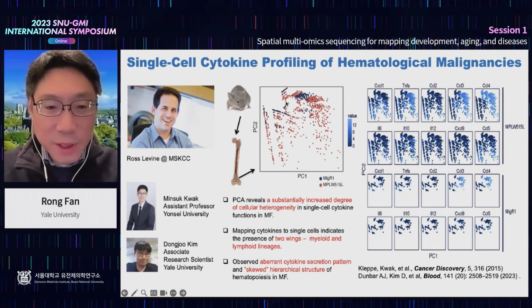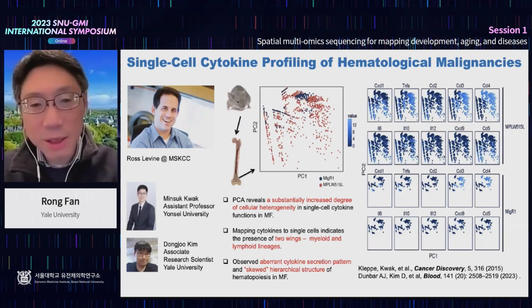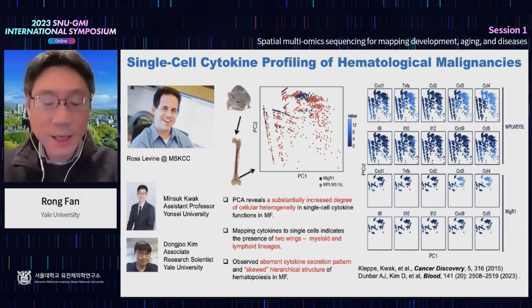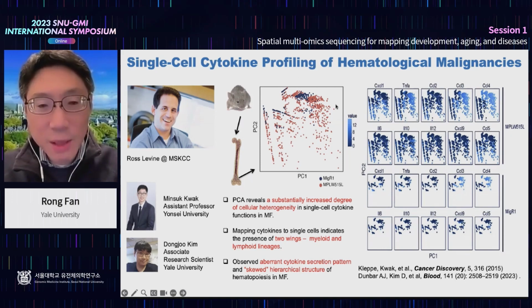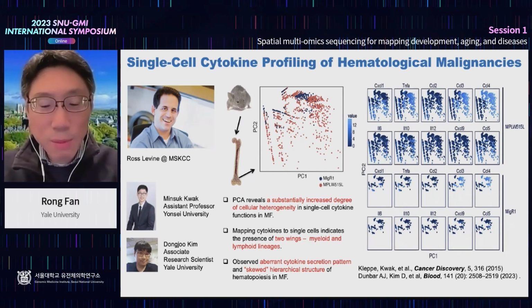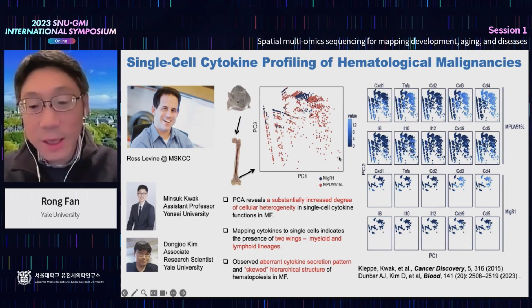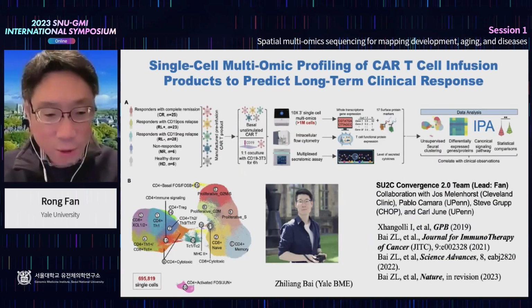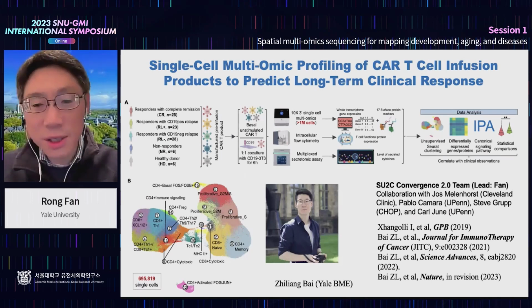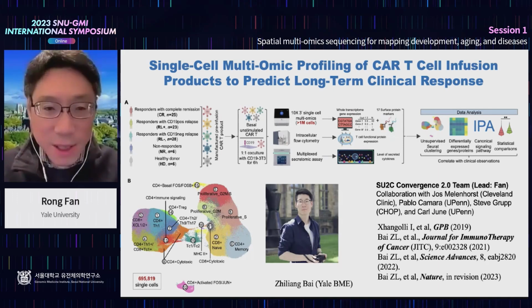We found, for example, that in normal bone marrow cells you see very tight clusters of protein-secreting cells when you cluster them based on the protein secretion profile. But in the leukemic bone marrow microenvironment, the cells secrete a lot of proteins they're not supposed to produce. As a result, you see many more polyfunctional cells, spread out all over the map. We still work on that. We further expanded this study to immune cells, for example engineered CAR T cells, and that has been our interest until now. Even though the majority of the lab has moved to spatial, we still work on this kind of single cell analysis.